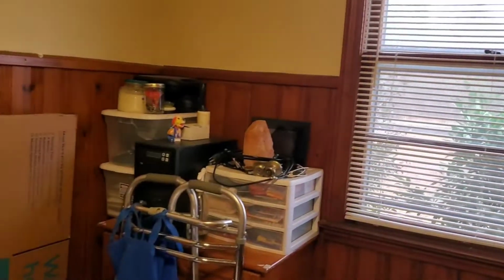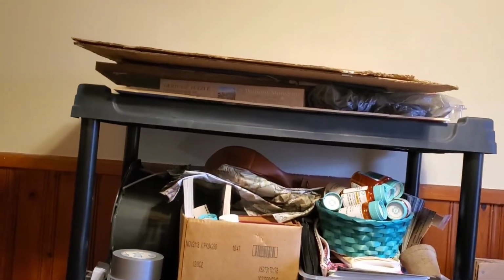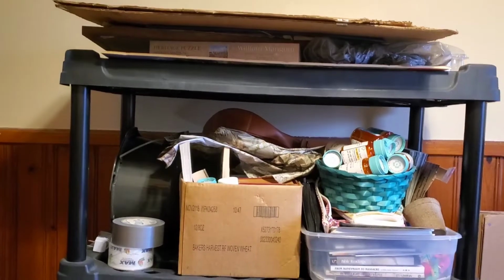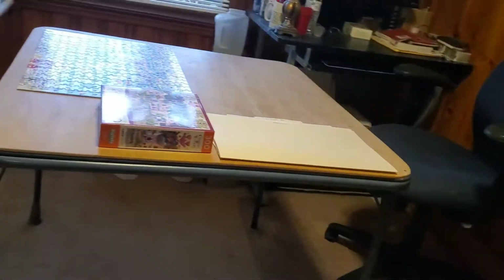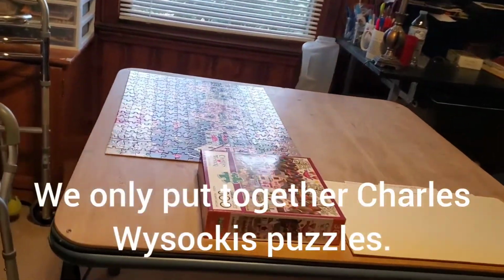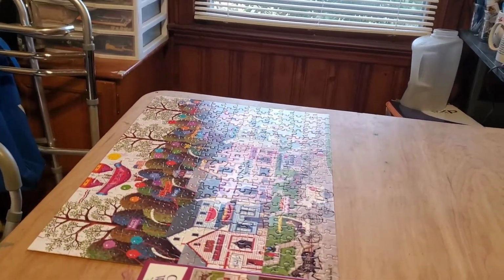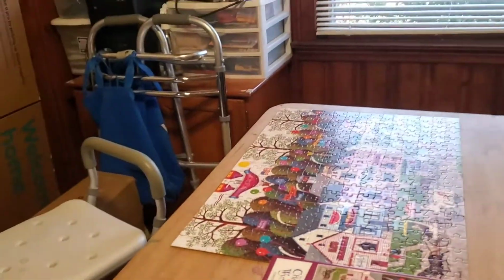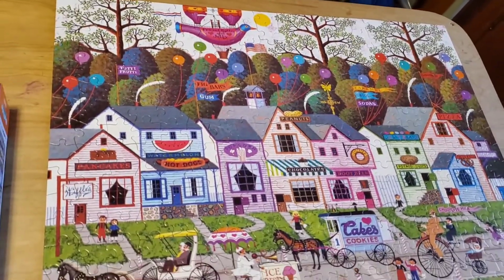So this is what the room looks like. On top we have puzzles that we put together that we're waiting to put in frames. And as you can see, last night we put together another puzzle. I have tried not to buy this particular puzzle for a long time, but I think we've gone through all the rest of them that the store sells. So this was the last one to buy. And as you can see, it's a junk food puzzle.